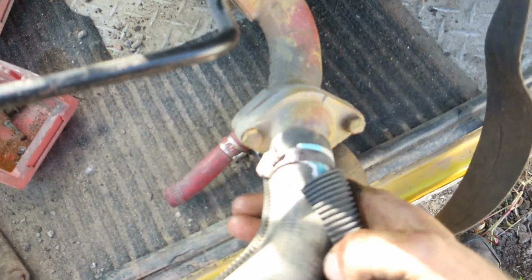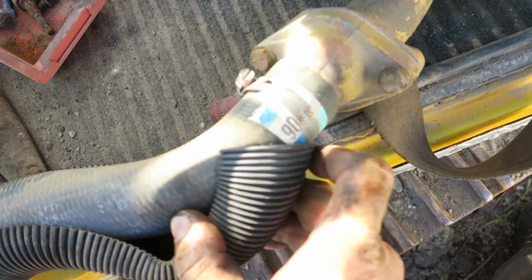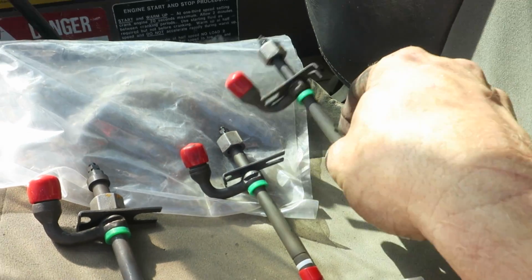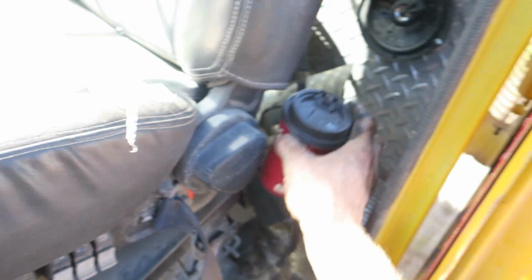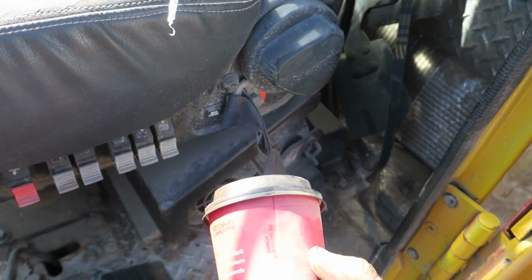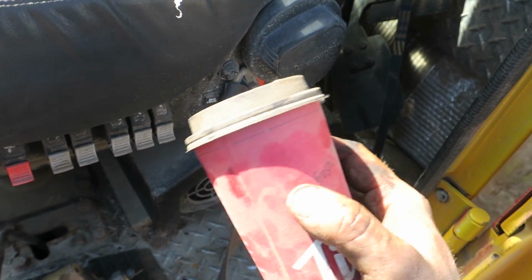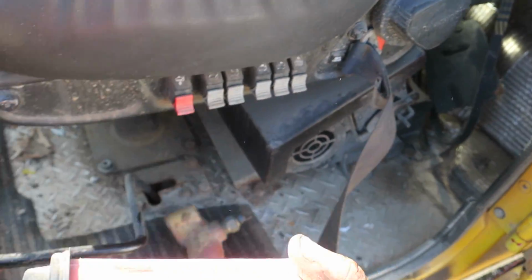Okay, so what we have here is a brand new rad hose, because it still has a sticker on it. Doesn't look old at all. I think these injectors were probably refurbished because of the paint on the nuts. I asked what the history was on this thing, and they have zero history. So I do know that we just came out with these lids not too long ago, within the last month or two. So this thing was running a month or two ago.